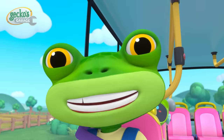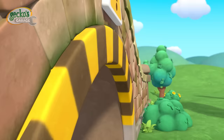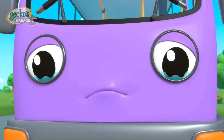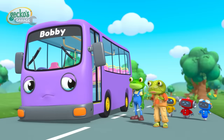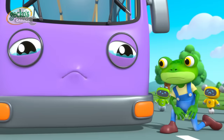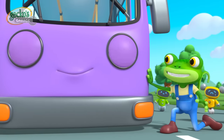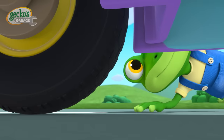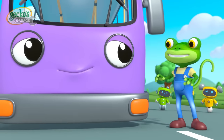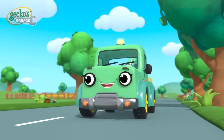Bridge! That bridge is too low, Bobby! Stop! You won't fit underneath! Bouncing batteries. Poor Bobby's had a boo-boo. Bobby's worried about being late. Don't worry, old friend. We'll have you fixed up and back on your route in no time. First, we need to adjust your suspension so you can rise up and down. But we're going to need some help. Tilly's here to save the day.